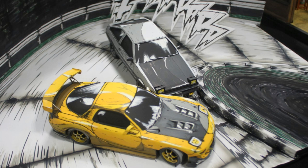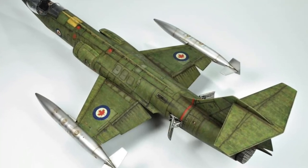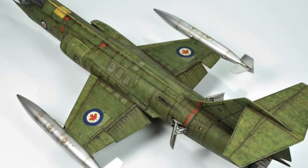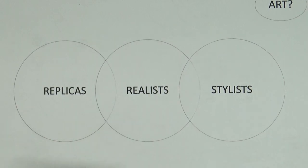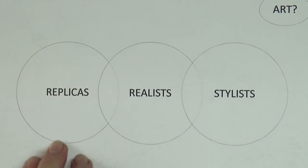Now, this may or may not include adding extra details. It might be done out of the box, but it almost certainly uses much more artistic painting and finishing techniques, a lot of which are borrowed from the figure painting world, which I'm not talking about here. I'm talking about scale modeling, military and civilian scale modeling. So for most stylists, that fundamental build that the replica guys seem to anchor all their expectations on is only one step out of 100 to get to what they want, that chef's kiss sort of finish.